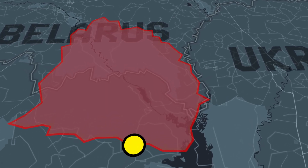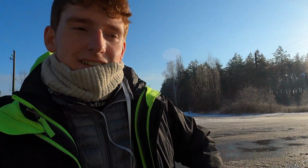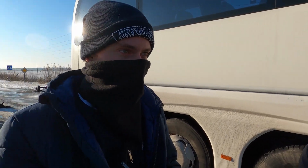So we've arrived at the 30-kilometre checkpoint, which is just behind me there. We've been given these meters which measure the amount of radioactivity we get subject to throughout the day. So hopefully it won't be that high, but we're looking forward to the day. What are we thinking? I'm excited. You excited? It's gonna be good. Looking forward to it. Let's go.